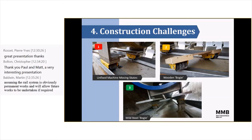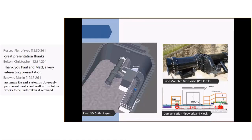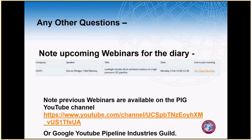Any other? Yeah, Matt or Paul, whichever. Obviously the rail system that we've installed, everybody's talking about temporary works, but that'll have been permanent works and will be there to aid any maintenance works to the pipework in future, I'm assuming.